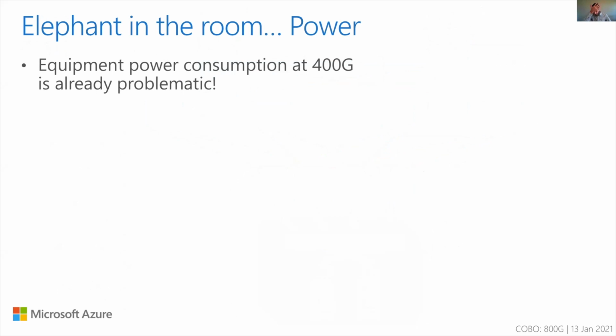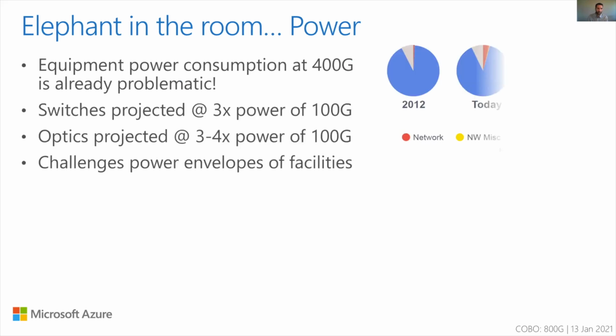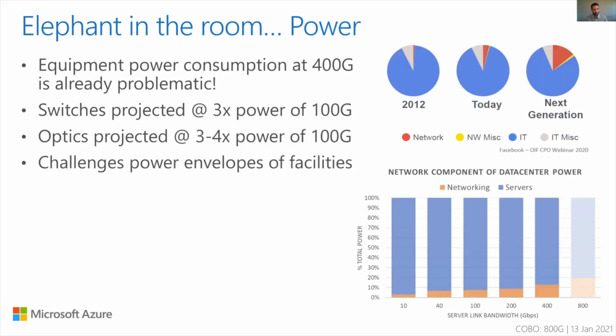The elephant in the room here, and something that hasn't been much of a major consideration up to this point in time, and this point in time meaning the 400 gig ecosystem, is power. The network equipment power consumption is already problematic for the 400 gig ecosystem. And the charts at the right are highlighting this phenomenon. Switches in the 400 gig timeframes are projected to be around 3x the power of the 100 gig switches. The optics are coming in around 3 to 4x 100 gig. And this challenges the total power envelopes available in the data center facilities.